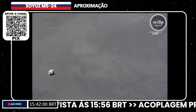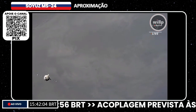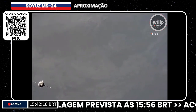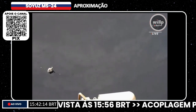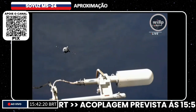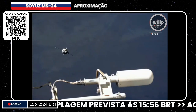Estamos acompanhando agora a fase final de aproximação. The final approach is expected shortly. The Soyuz and the station flying over the Moroccan desert. Então, lembrando que a acoplagem deve acontecer sobre a região do deserto de Marrocos, às 15 horas e 56 minutos.